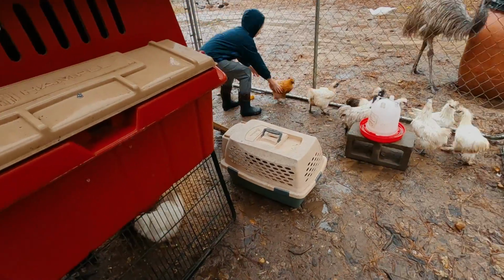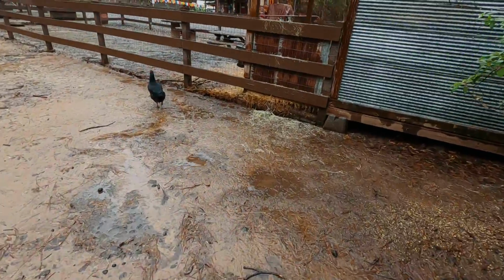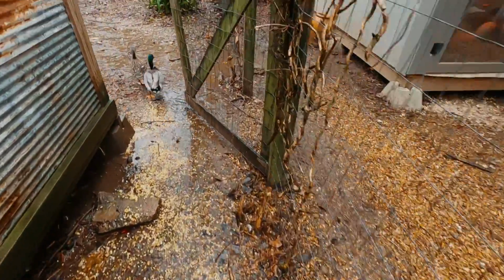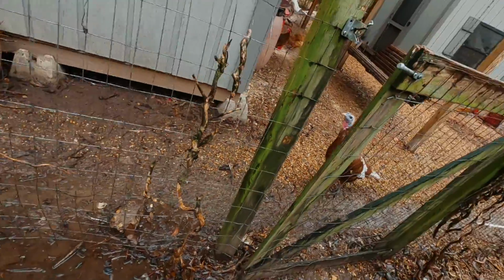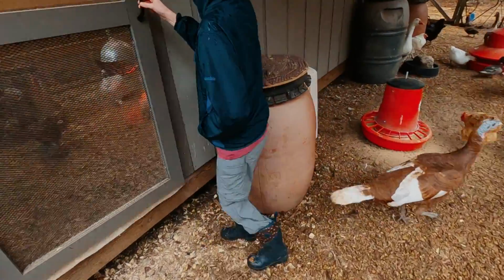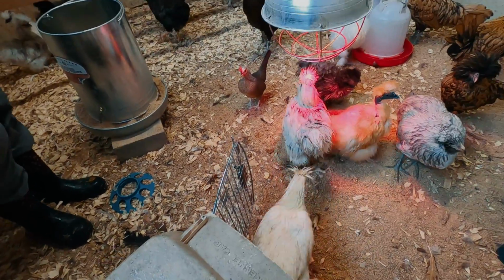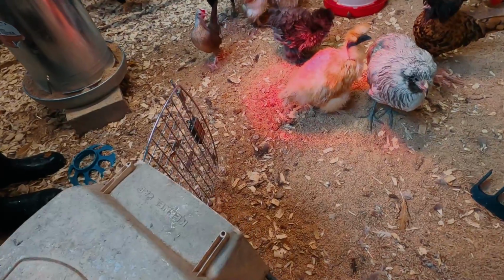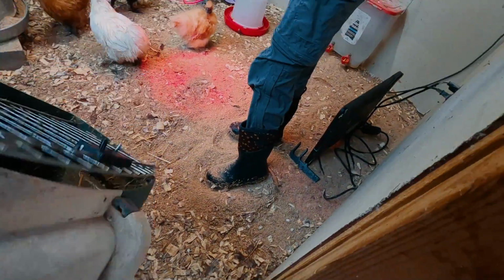All right, let's catch some silkies. Get you guys in here where it's gonna be warm and dry. April is like, I'm in jail. Visitors. All right, so come on out. There you go. I think April's kind of blocking the way. Come on out. Yeah, it's getting warm. That feels good. Got those guys. Let's go get the rest of them.